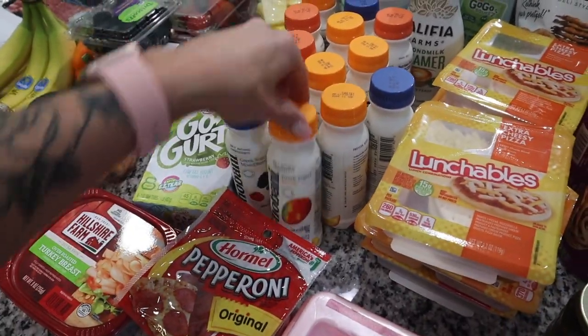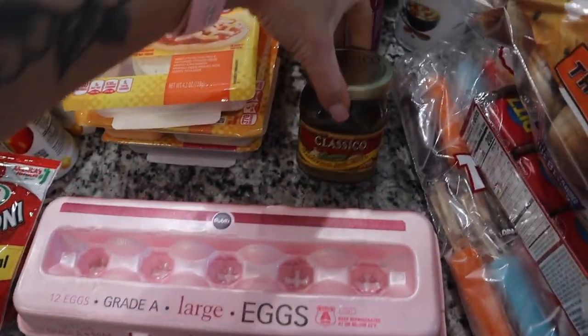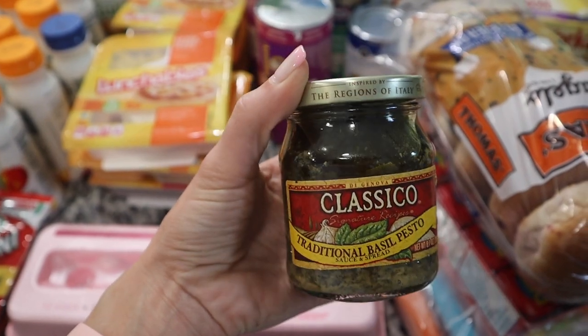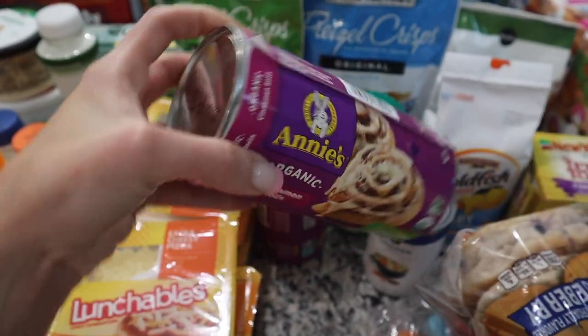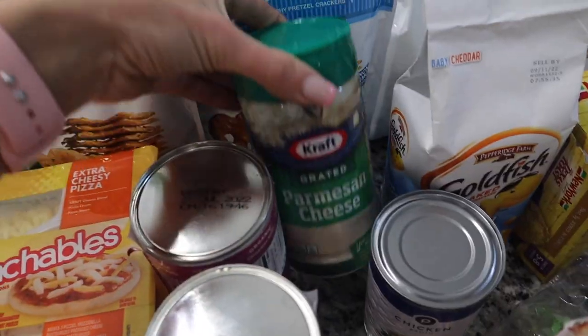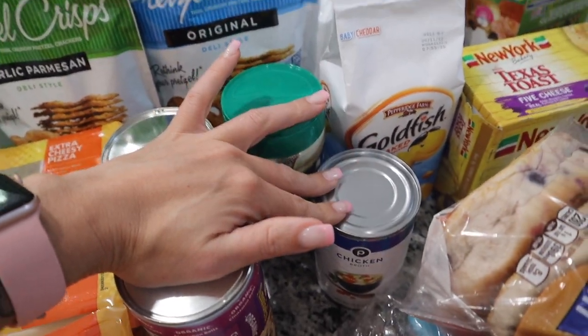They haven't tried this one yet, so I'm excited to see if they'll like that one. Got some more eggs. Some pesto. This is our favorite pesto that we like to use for our pesto chicken. We got cinnamon rolls, another favorite. The kids love, love Annie's organic cinnamon rolls. So I got two of those. And I think I said that will be for our breakfast for dinner. Parmesan cheese for that pasta meal I was telling you guys about, as well as the chicken broth.